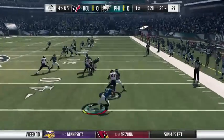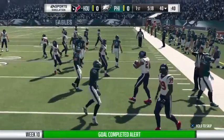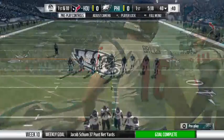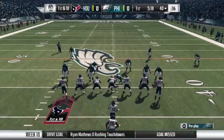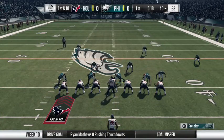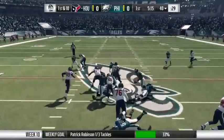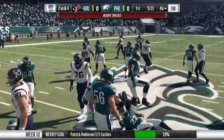It's taken to the 26. A good return there. Call it 13 yards. And the Texans will take over with a 1st and 10. On the ground, this is Lamar Miller. And he takes it past the 45 and down at the 46.